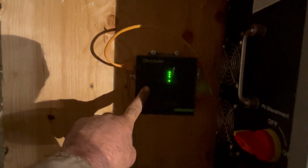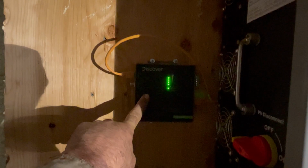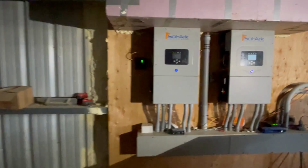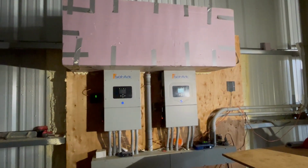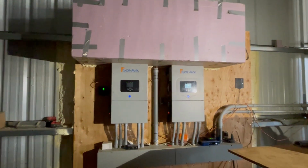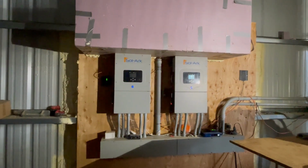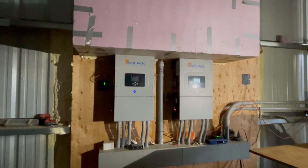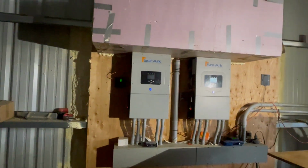This device is brand new, just released a few months ago. This is the Discover Link 2. That allows accurate state of charge and communication directly between the Sol-Arks and the batteries. The batteries have their own battery management system in them for temperature monitoring and everything. So they just give the Sol-Ark all the information it needs, what voltage, what amperage, what the temperature is, any alerts, anything else, state of health, state of charge. And the Sol-Arks are able to just sit there and say, no problem, here it is.